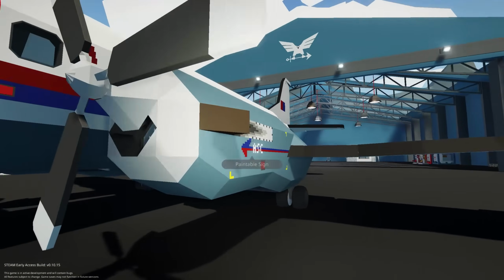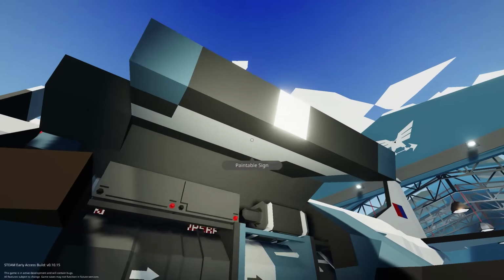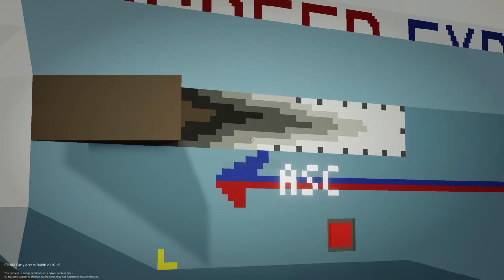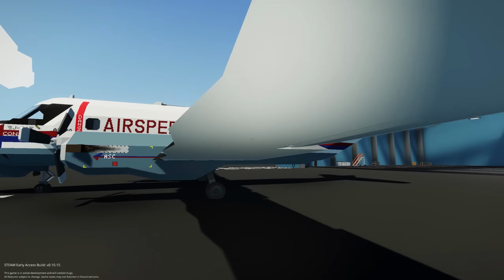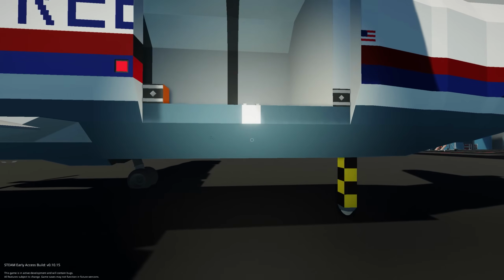We have the actual propellers and the shafts, and guessing, yeah, engine cover with a jet inside it. Nice paint block details once again. Going around the side, this is the cargo hatch, if I'm correct. Yes, it is. Okay, cool.